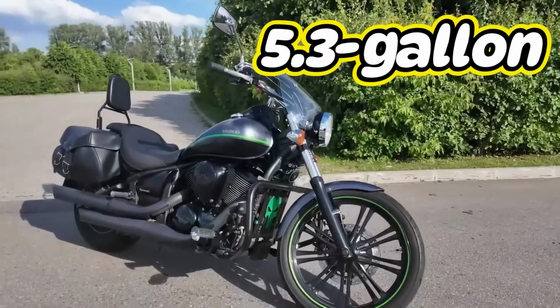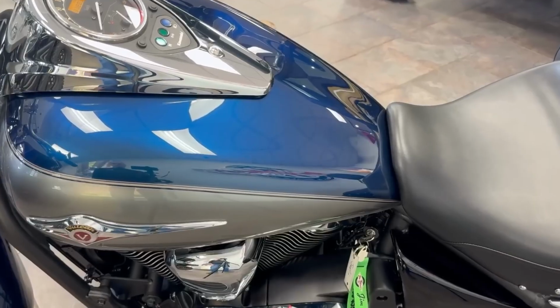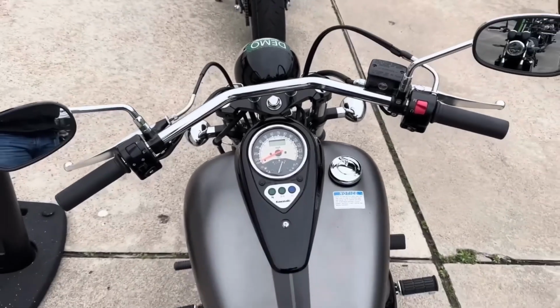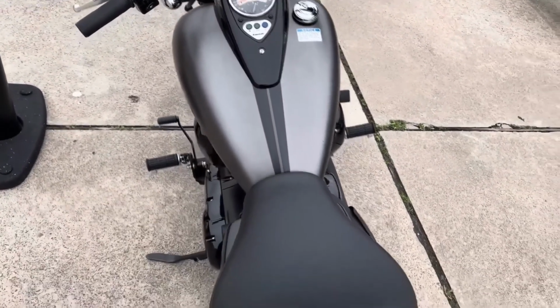The gas tank holds 5.3 gallons, so you can go a long way between fill-ups. That means more time enjoying your ride and less time worrying about finding a gas station. And with good fuel economy, this cruiser is built to keep you rolling without breaking the bank.